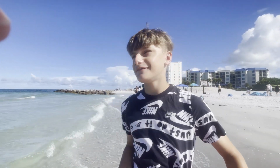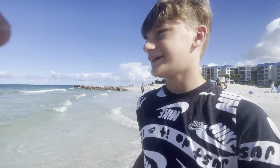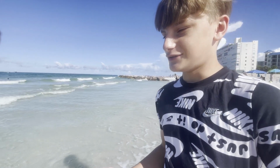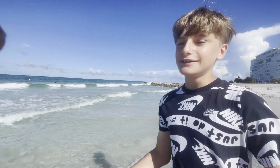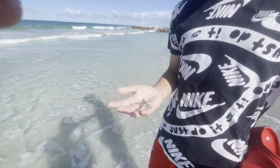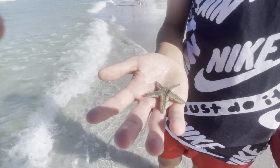So she was looking for seashells, and I went to go clean my shoes, and I saw this like dart thing just like right here by the tide. So I went down to look closer, and I saw that it was a starfish. So Camden has a little starfish.